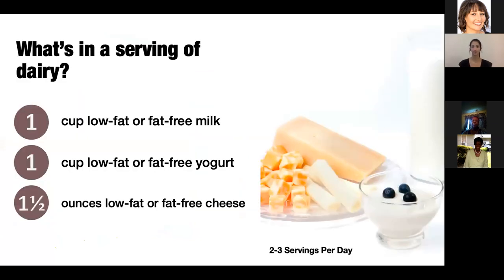And then here are our dairy servings. You want to strive for low fat or fat free for all of your dairy. So it'll be a cup of milk, a cup of yogurt, 1.5 ounces of cheese, and again, you just want 2 to 3 servings per day. And dairy is a great source of calcium and potassium, both of which lower your blood pressure.